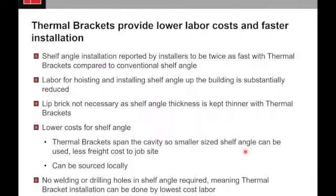So additional costs that we talked about, so installation. We think about just the weight and sheer size of lifting it. The lip brick that you can remove because you're using a 1/4 inch angle that fits nicely within that 3/8 inch mortar joint. Lower cost for the shelf angle as well, just by itself. And thermal brackets can also span the cavity, so a smaller size shelf angle can be used, and less freight. And so this goes into the freight and cost of things.